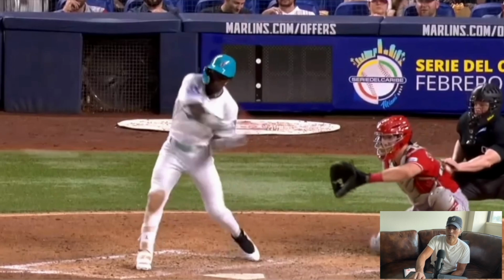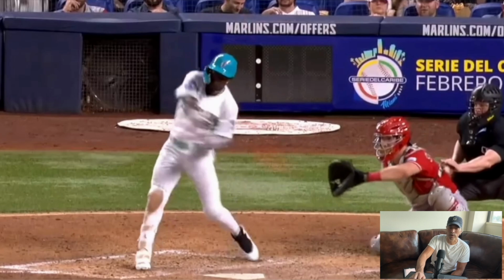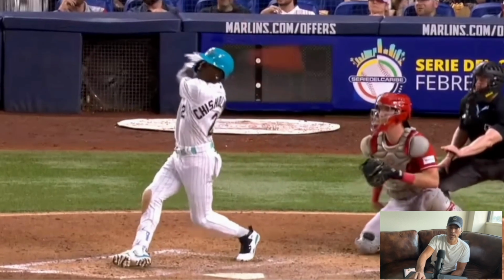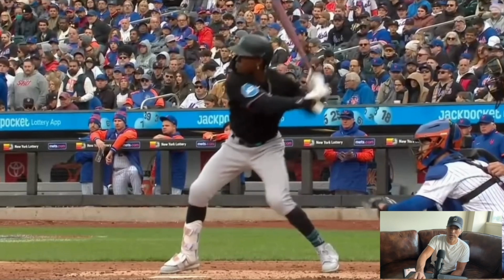Kendall. But look at how flat that barrel is. That's what I want to see. That's the key right there, guys. That's the main thing. Look at how flat that bat is. It's coming from below his back shoulder. Boom. Beautiful action, and then a wide finish. I mean, that is really an awesome action right there.